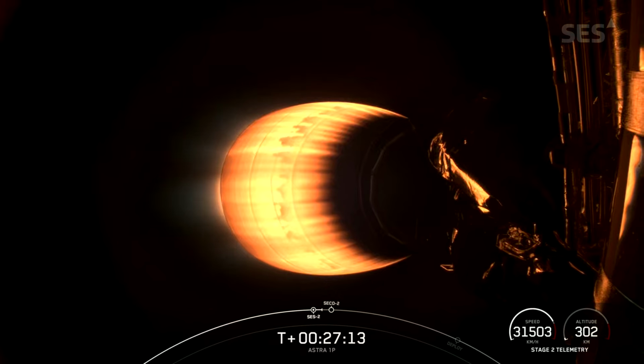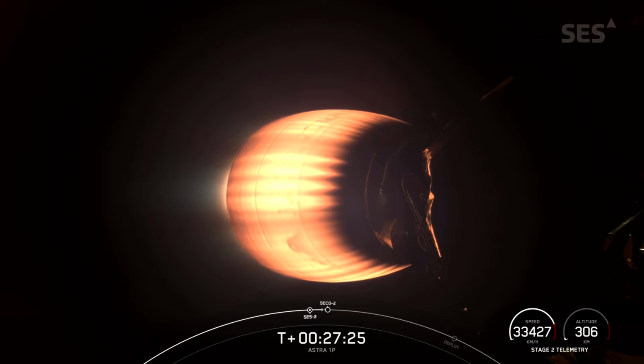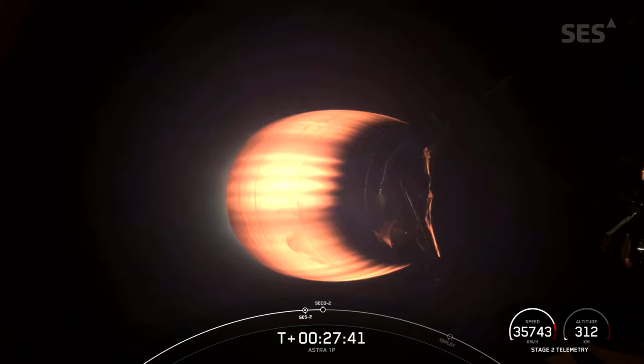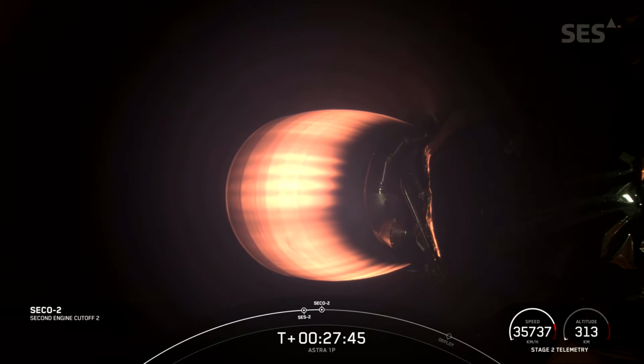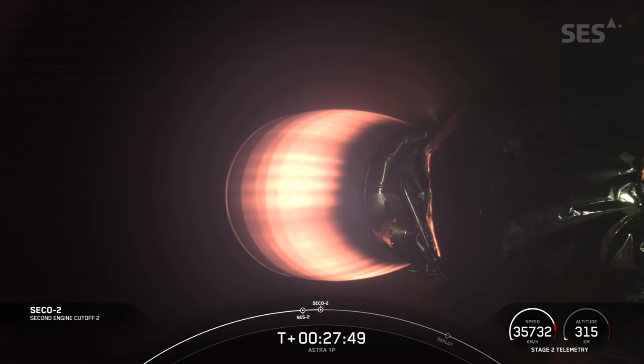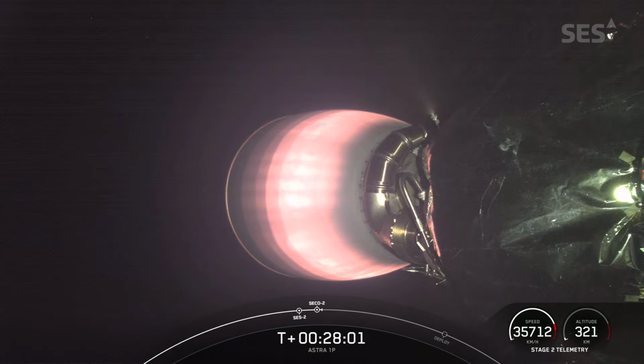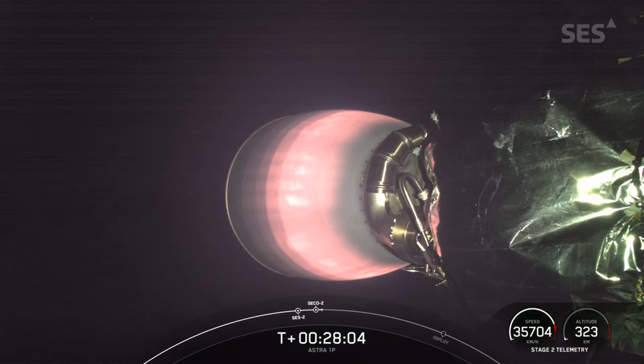This will last another few seconds. This was just a short 1-minute burn of the MVAC engine. Standing by for SECO 2, second engine cutoff 2. Good orbit insertion. All right. As you can see on your screen, we did have successful cutoff of that MVAC engine, and we also heard the call out there for a good orbit.